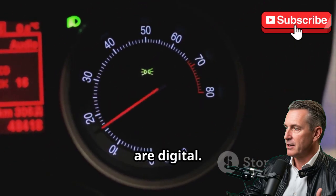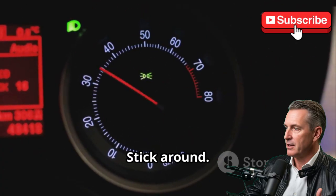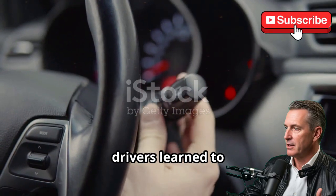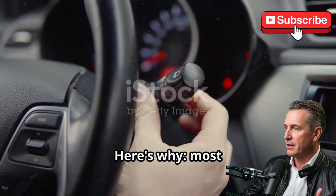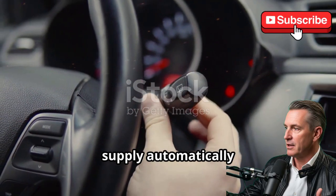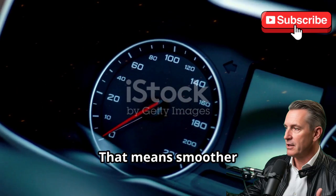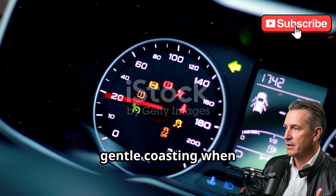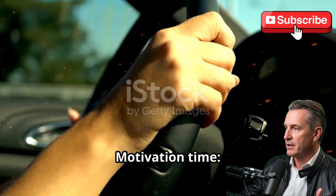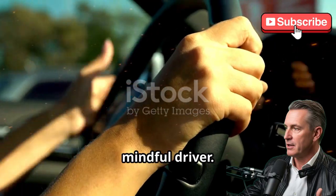But not all tricks are digital. Some old-school habits still work. Want one? Stick around. Back in the day, drivers learned to coast downhill in gear instead of neutral. Here's why. Most modern cars cut fuel supply automatically when you coast in gear, but not in neutral. That means smoother rides and better control. Tip: practice gentle coasting when approaching a stoplight. Motivation time: every trick you add makes you a more confident and mindful driver.